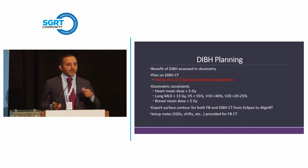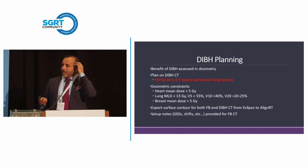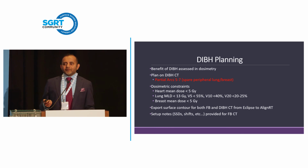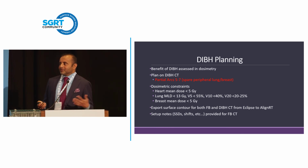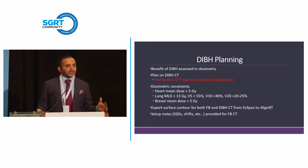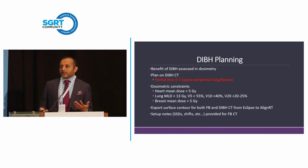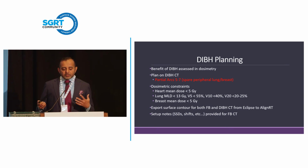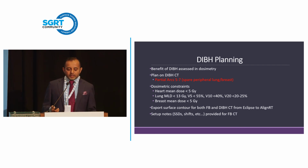I don't know how many of you do APPA for lymphomas in the chest? Nobody, right? 5 years ago, most insurance companies would have laughed at you if you said you wanted to do a VMAT plan. I'm really happy to see that now almost every insurance company approves that. So today, the V20 for lung, you really want to try to keep it below 20% if at all possible. We export the initial surface contrast from both the free breathing and DIBH CT to Align RT.